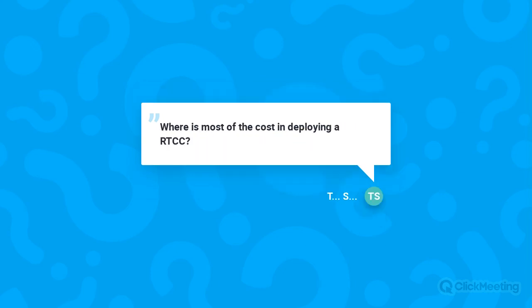All right. And next up, where is most of the cost in deploying an RTCC? Yeah, so most of the costs can be attributed to screens and the mission criticality of those screens. As Cinemassive, anytime we approach an RTCC project, or really any project that we work on, we're going in with the assumption that it's a 24/7, 365 space. And even if your EOC is stand-up, you still have to go in with that same mentality because you don't know when it needs to be fired up. It always needs to be ready to go 24/7, 365.